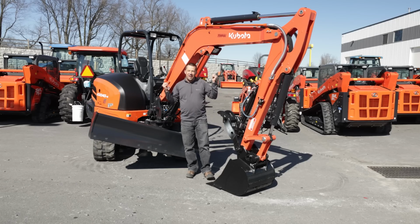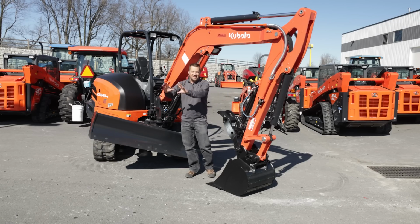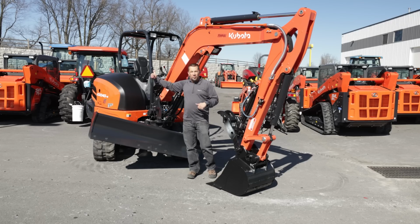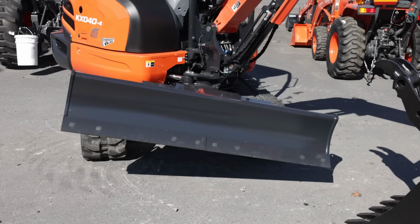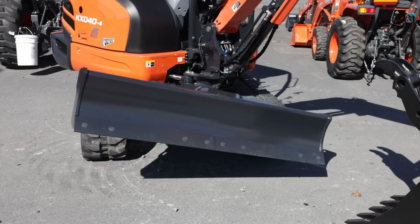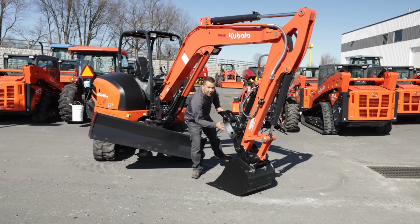This excavator is a great example of a machine in its configuration following its intended use. This is a KX040 in an open station. Open station excavators around here are only probably about 5% of our sales. They're pretty unusual. With a 6-way blade on the front, this is probably, again, like 2% of our machines that go out with a 6-way blade, equipped with a bucket, coupler, and thumb.